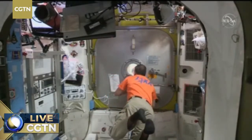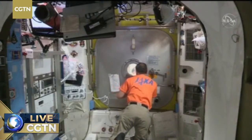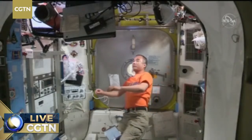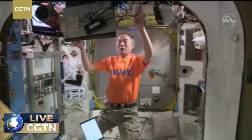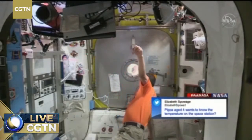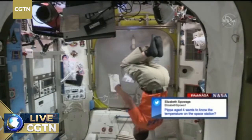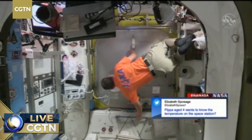Depressurization continues in the crew lock portion of the Quest airlock, and in your frame right now you see Japanese Aerospace Exploration Agency astronaut Soichi Noguchi peeking in on the crew members as he monitors depressurization. We have another Ask NASA question, this one from Pippa. Hi, Pippa. She wants to know the temperature on the space station. Inside the station, the temperature stays at about 72 degrees Fahrenheit.